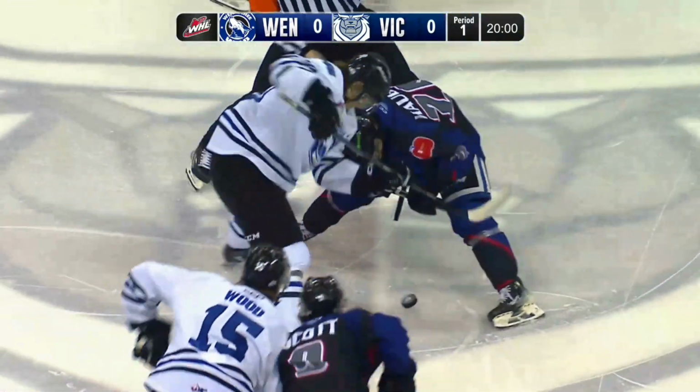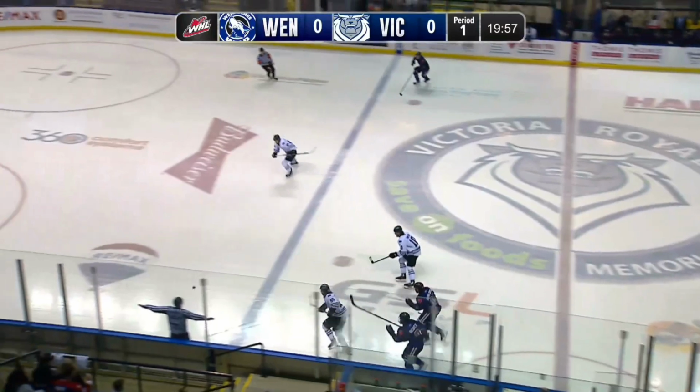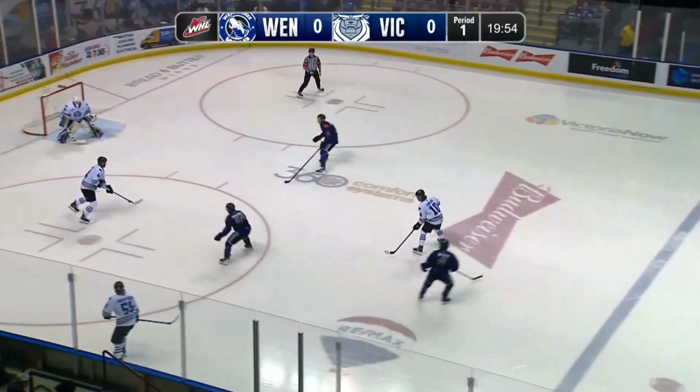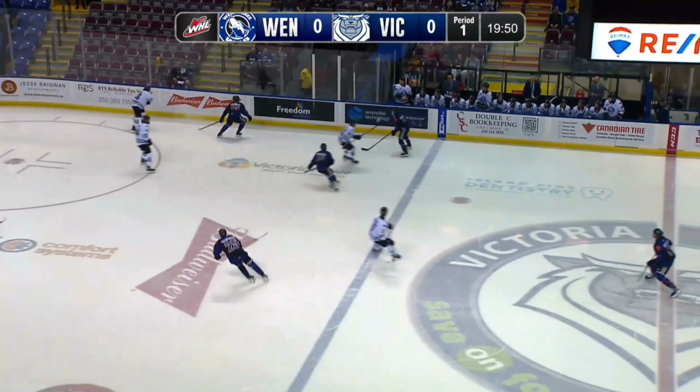Holtz jerseys already, the auction's underway. $170 for Holtz, Verhoff's at $200. Puck is down, play is underway. Both teams are trying to get back into the win column, with the Royals looking to snap a winless-in-6 skid.